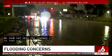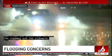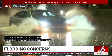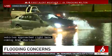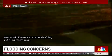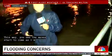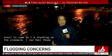And as these vehicles approached right here, coming down Sheridan, you can see what these cars are dealing with. As they push the water this way, you see the waves start to come. As I'm standing on the sidewalk, I can feel those waves, and they push over. You can just feel it all. It splashes right up against the sidewalk.